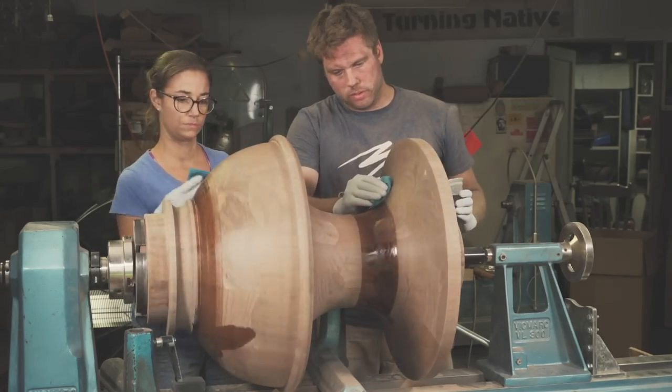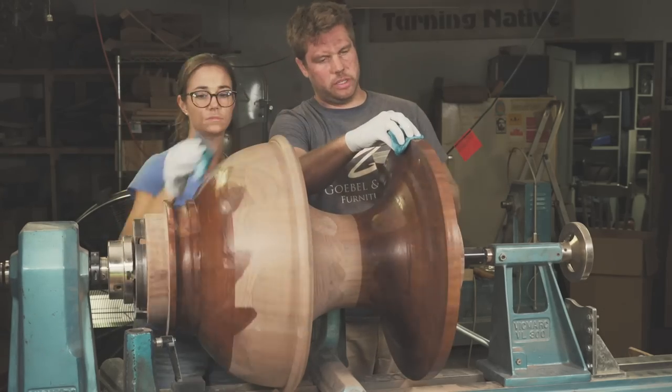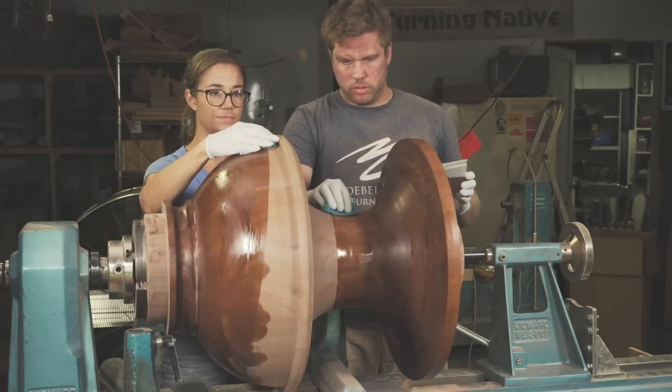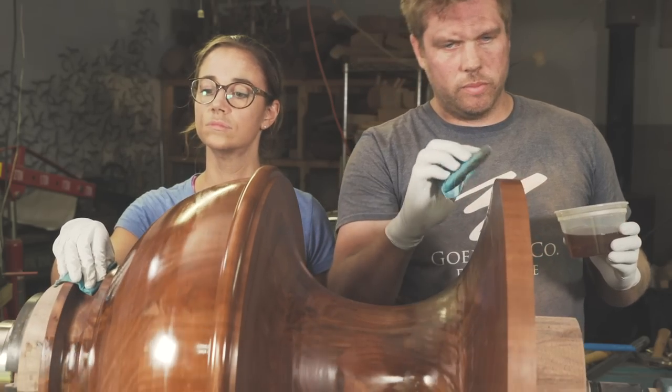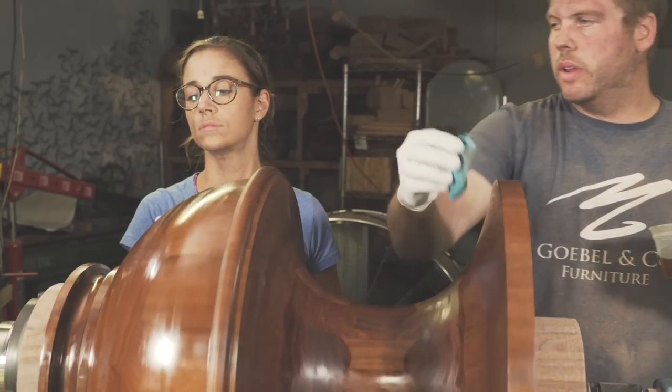We put a coat of oil on these turnings before they went back to St. Louis in order to minimize the wood movement before it went through final finishing back at Goble Furniture. It is such a satisfying feeling to watch that grain come to life.